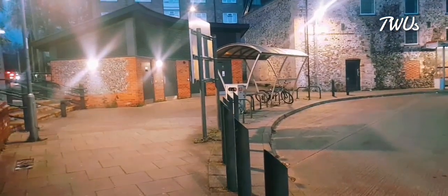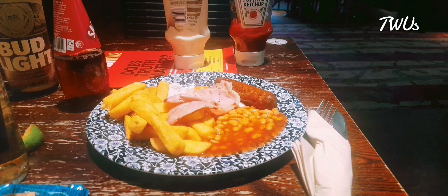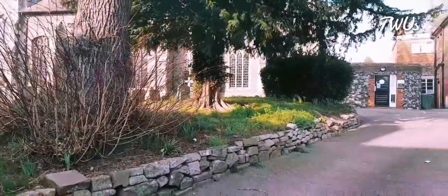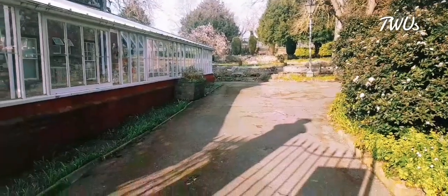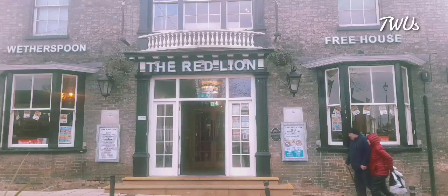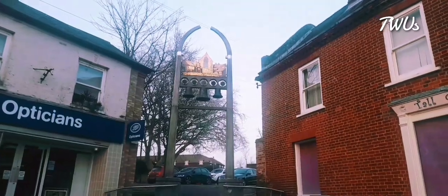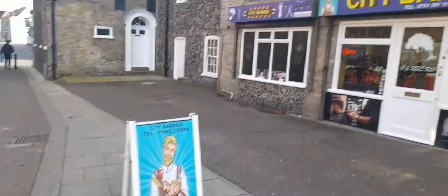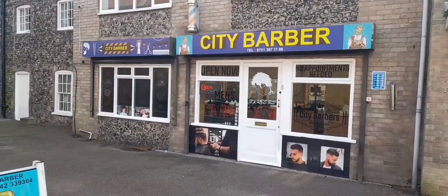This time we venture to a market town, and not only that, it's a civil parish, in the Breckland district of Norfolk. Yes, we might have ventured here before on our Touring With Us program, but it's nice to see something completely different that we haven't discovered before. There's the City Barber if you need your haircut, which is this thing here.